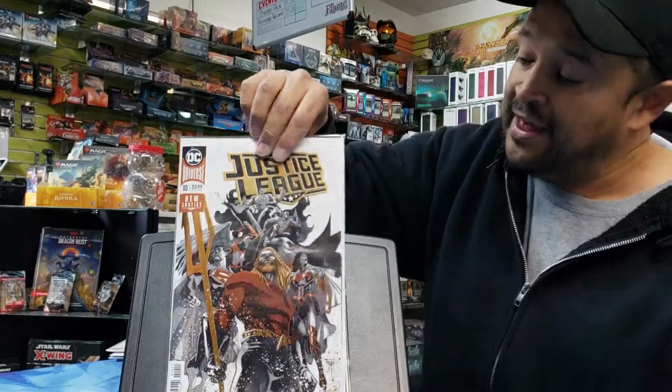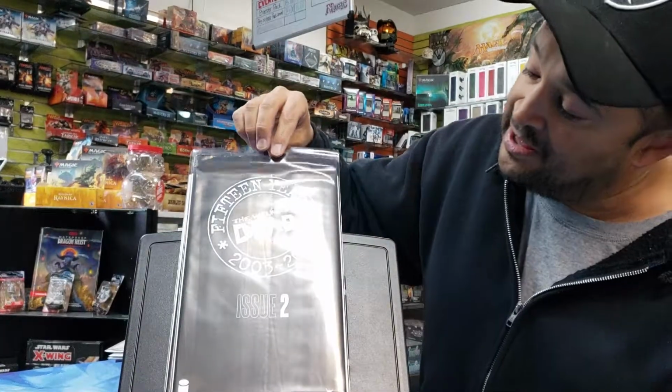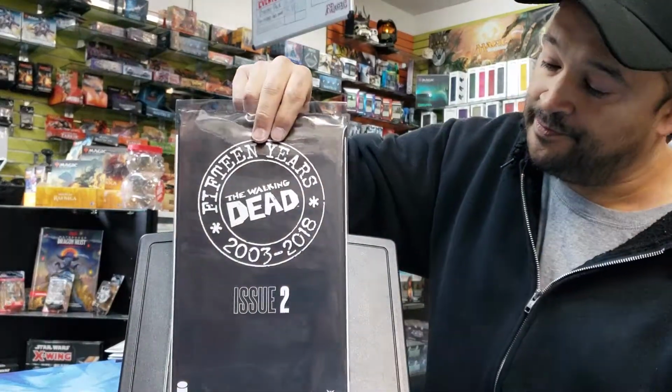And the last book I was able to pick up is The Walking Dead issue 2.